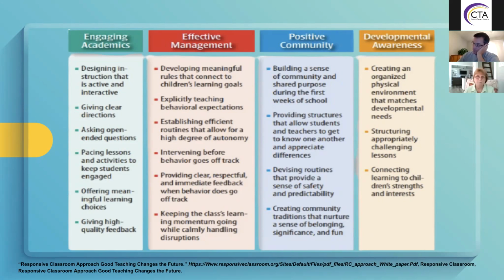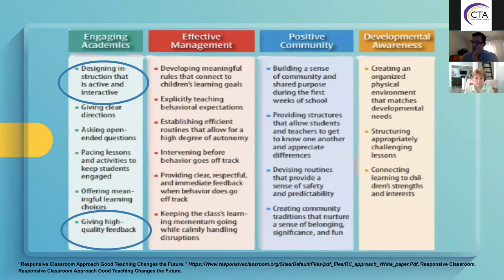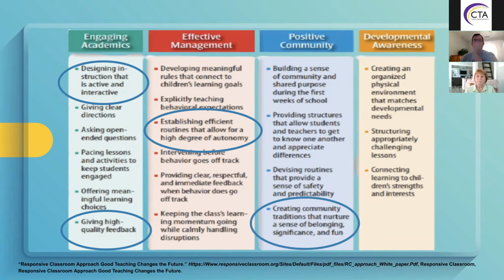So all of our lessons in PE are interactive and active, right? We want students to be engaged and moving. That's all we really want them to be doing. And we give high quality, relevant feedback that's genuinely focused on individual students. We know that routines in our gym are paramount to success. And we want our students to come into our classrooms feeling part of the community. And we want them to enjoy all these movement opportunities that we've prepared for them.